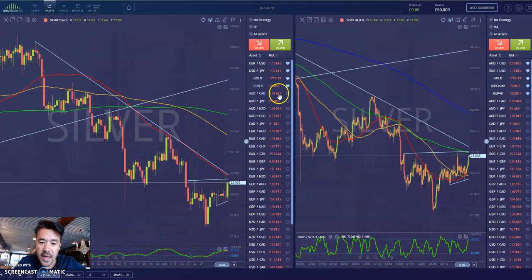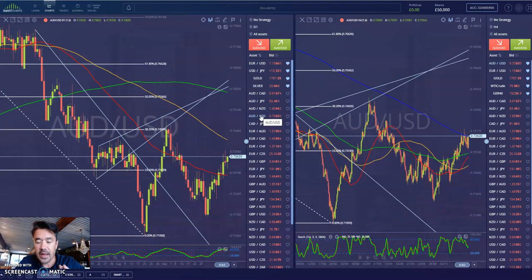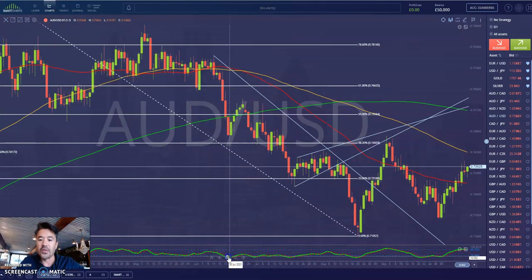That's kind of it really for now. The rest of the stuff, a bit wishy-washy. There's lots of sideways action. Aussie dollar, I do see some strong resistance at around 74.00. You know that. I've had that level on there for a long time. But again, markets are choppy, but they don't really have much direction in the longer term, certainly not on the daily chart.